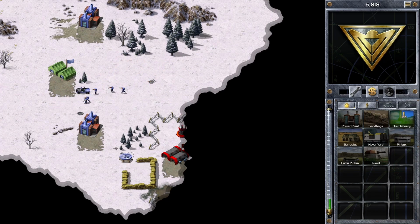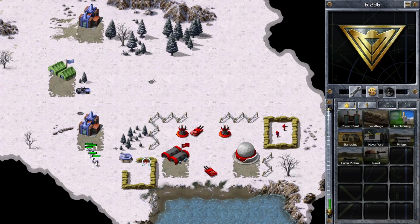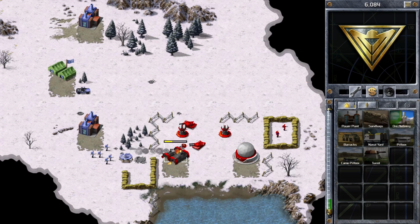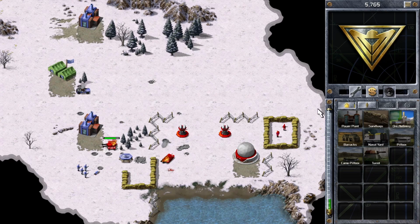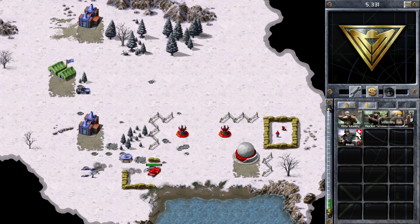Don't tell me the tank's coming now. I mean, I guess it's okay if the tank is coming. Oh, actually, hold on. Maybe we can lure the tank out by doing something sneaky. Quickly, take out the tanks. I guess if they shoot the rocket soldiers. That's actually perfect. I didn't think it was going to go this well.